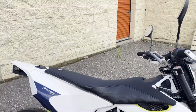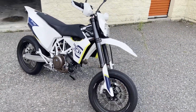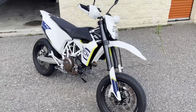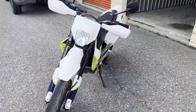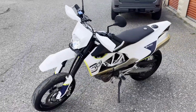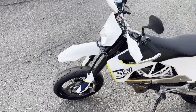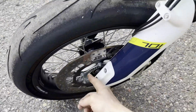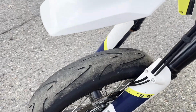So this is a 2017 Husqvarna 701 from what I've seen and read. It's basically the twin to a KTM 690. So if you're looking for one of those and you don't mind the color scheme of this, I think you'd be very happy with this bike. It does have ABS. You can see the tone rings right here. Front tire still has some life left in it.